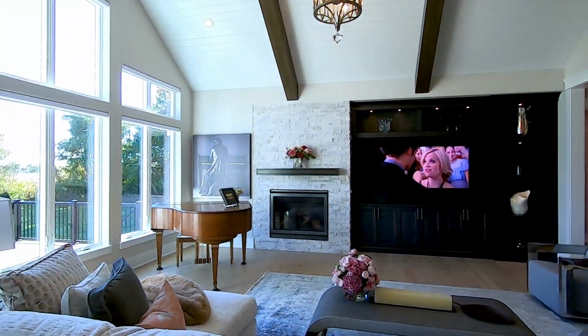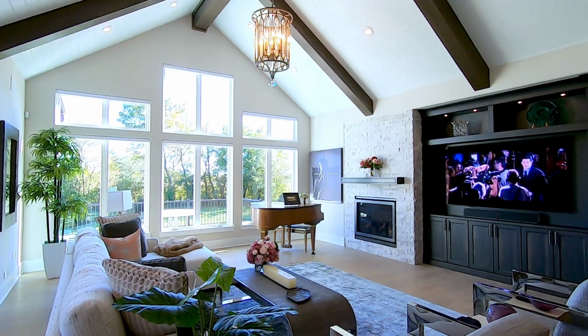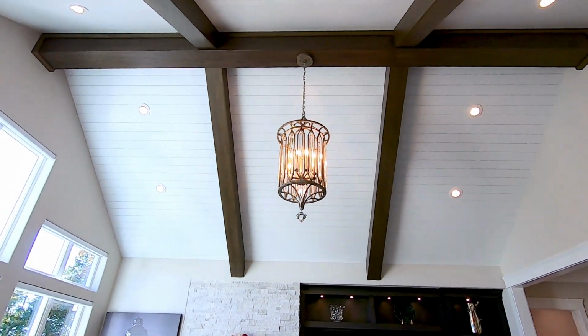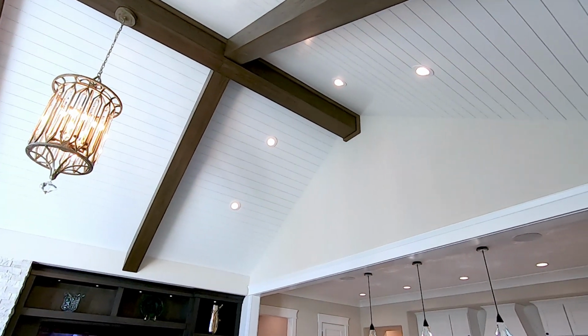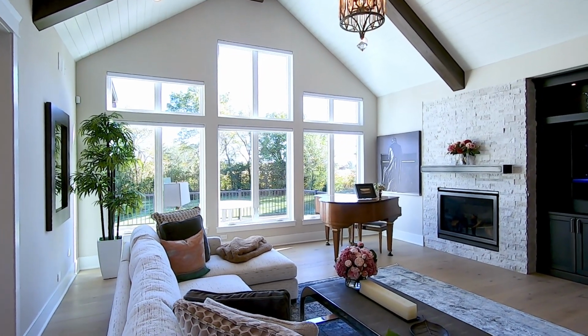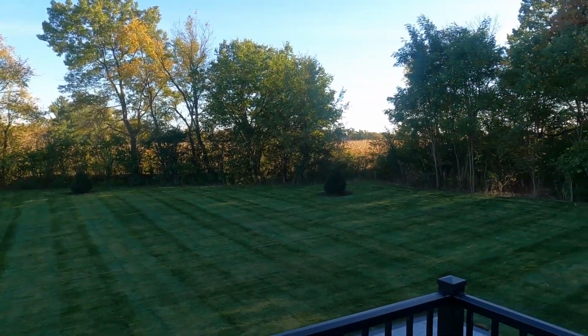Open to the kitchen, we have this fabulous great room where we have 15-foot ceiling heights, vaulted with beams. We made some custom beams out of oak, and then we did shiplap on all the ceilings. And we have these beautiful feature windows, a wall of glass out the rear of the home. So this home is a great fit for anybody that has a picturesque site.